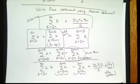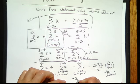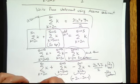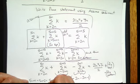Okay, so this is an equality that I started out with. I started out with my assume statement. I added the same thing to both sides, so now I still have an equals. We have to figure out what these are. This is easy. This is minus 2n minus 2n minus 1. That's what that is. And this one is 5n plus 1 plus 5n plus 2 plus 5n plus 3 plus 5n plus 4 plus 5n plus 5. Also easy, but taking a lot longer to write.